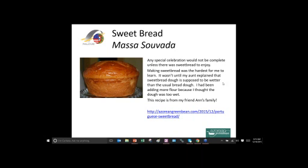And what was funny in all this is I never gave up. I knew what was going to happen. But I'm really good at baking bread. And so I kept thinking, it's sweetbread, it's bread. It should be the same consistency in the dough.